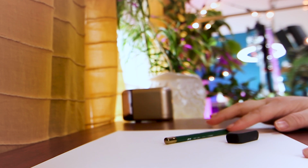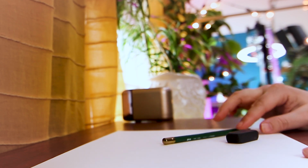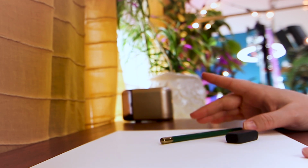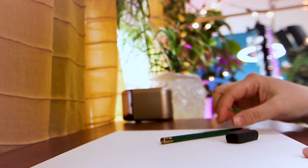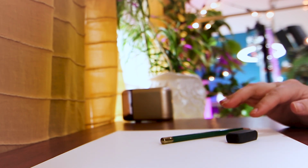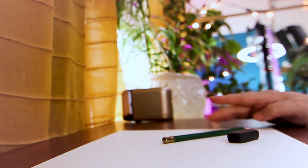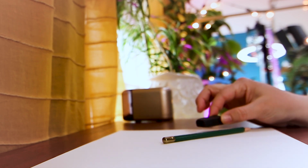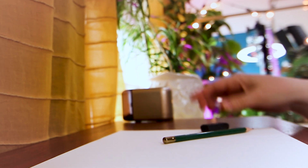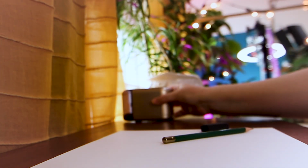So the very first thing you're going to want to have is a pencil of any kind. I'm using a Kimberly's graphite pencil 9H, which means it's a very hard lead, so it's going to leave very light lines, because I'm going to be doing a lot of grid work. I also have a black magic eraser. These are soft erasers which lift up your lines really nicely.